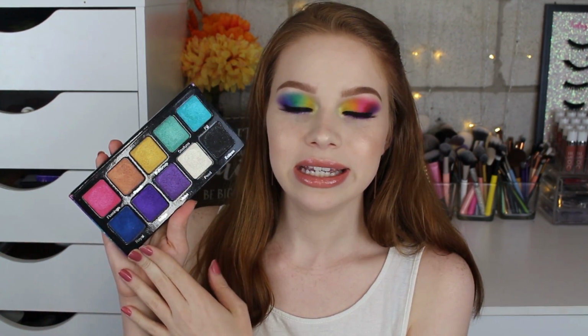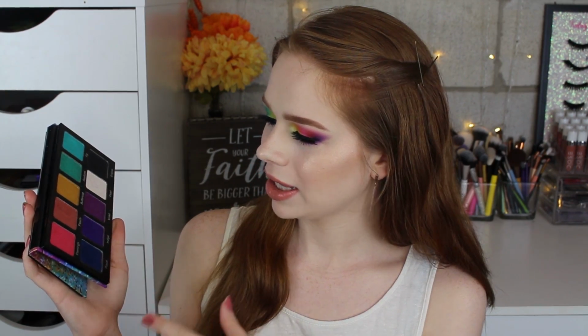Alright, next I have the Violet Voss Rainbow Palette, which looks like this, and this retails for $30 and it has 1.1 ounces of product. So again, it has a nice little mirror in there, and here is what it looks like. This is an all shimmer rainbow palette, and I do overall like this.